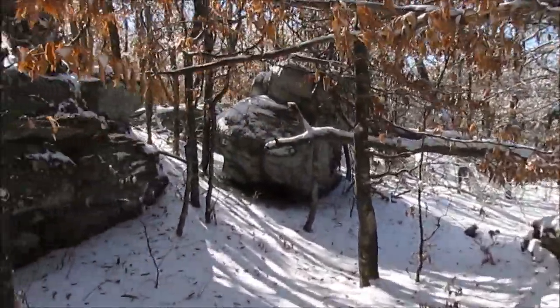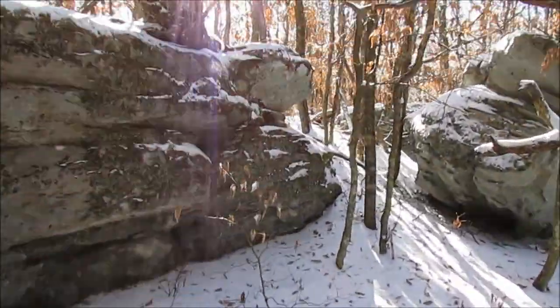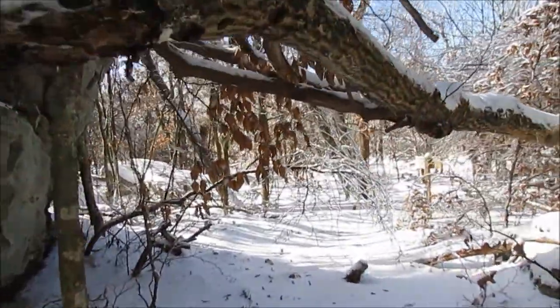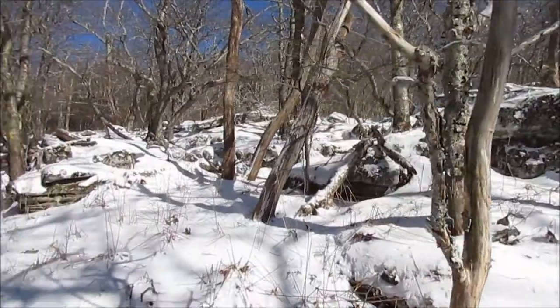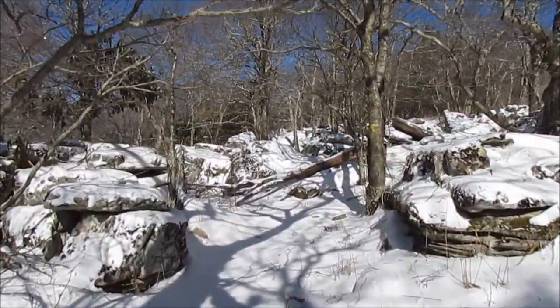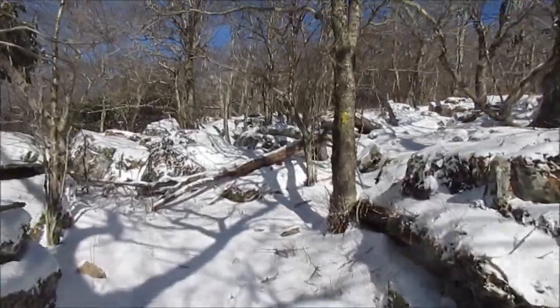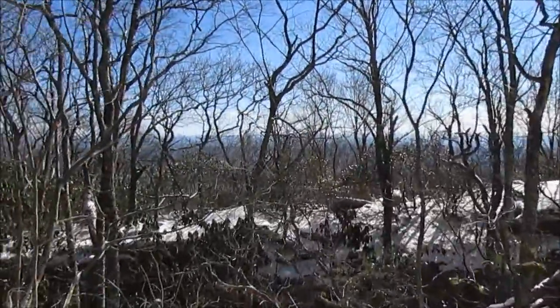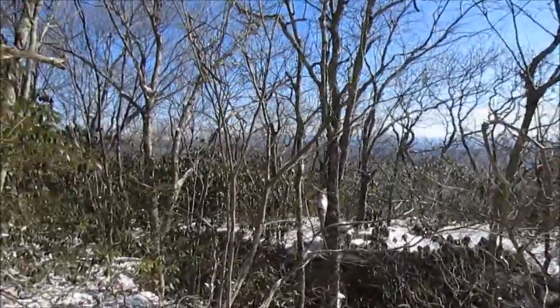This is just beautiful out here, man. This is awesome. You really know how to pick them. That's for sure. MLBF? Mountain Lake Biological Station.